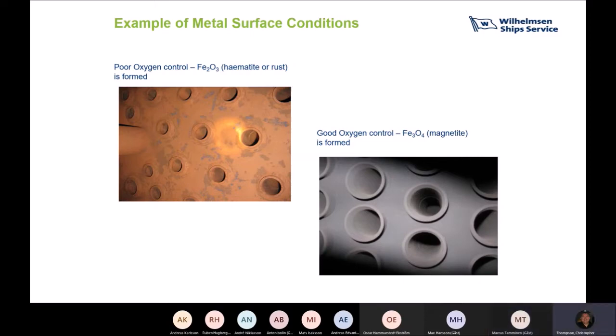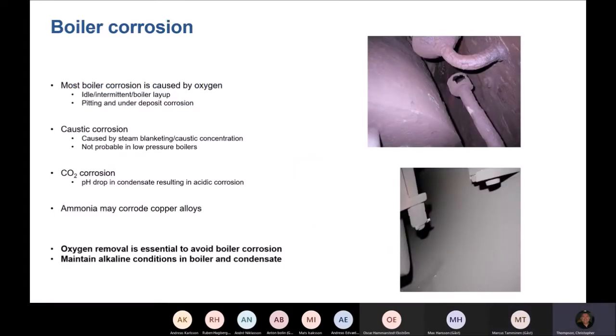That's done by chemical control over the oxygen. So again, the bottom right-hand one has magnetite on it. You can see the clean, even surface like an eggshell. Otherwise, you get oxygen pitting like the top one.